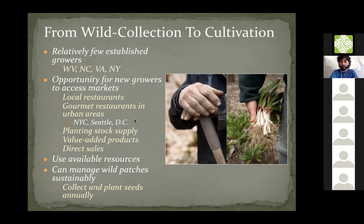And I'm going to mention this in a minute here, but cultivating ramps and working with wild populations of ramps are not mutually exclusive activities. So this bullet, use available resources: in a lot of cases, folks will have a big ramp patch already in existence on their property. So you may choose to do some wild harvesting from that population at the same time that you do some active cultivation in another part of your forest, or maybe you're doing a little bit of both. Maybe you're harvesting at the same time that you're replanting seeds. That's using a framework of managing your wild patches sustainably, and it's not mutually exclusive with cultivating.